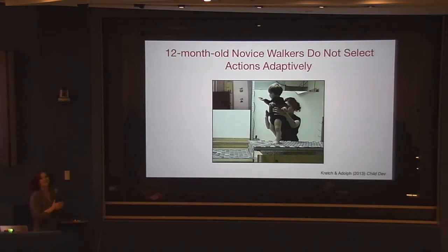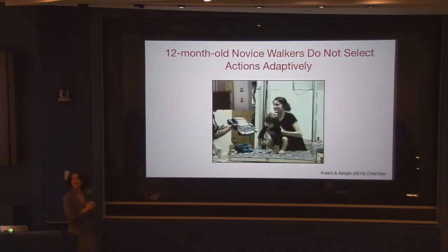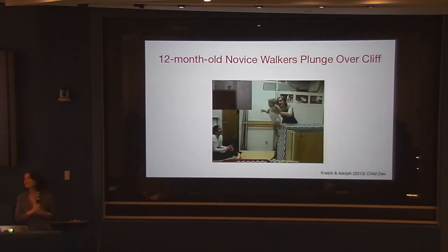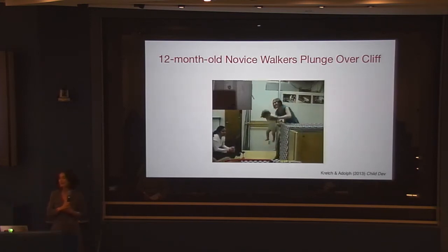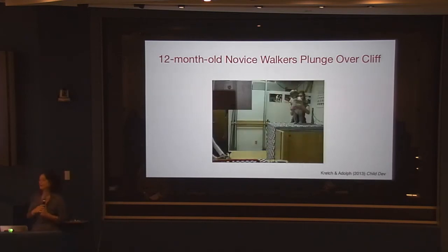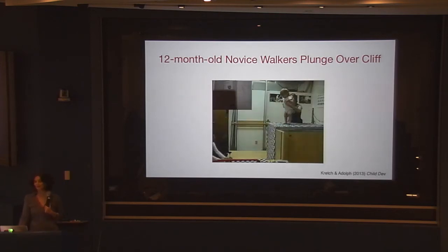But I want to show you what happens in the same age infants who are new to a form of locomotion. So these are babies who are new walkers. New walkers will attempt repeatedly to walk over a drop-off that is beyond their abilities. Even a gigantic drop-off, this is a 90 centimeter, this is a 3-foot drop-off, infant novice walkers will plunge right over the edge. So these babies have no clue about the limits of their abilities. They do not perceive affordances for locomotion.